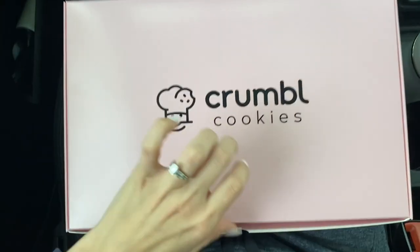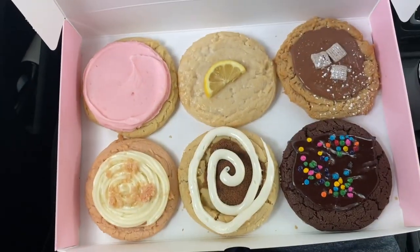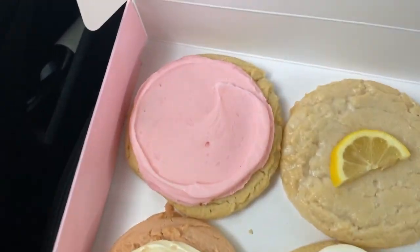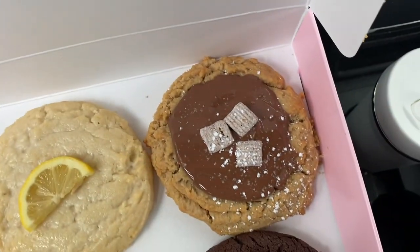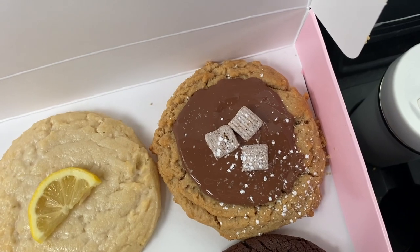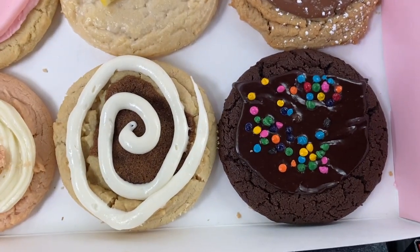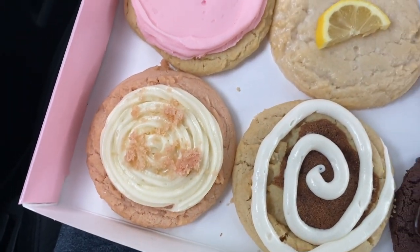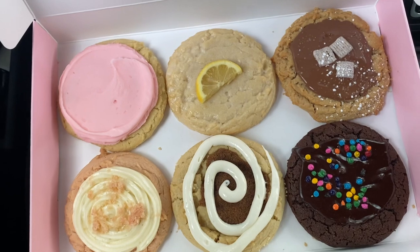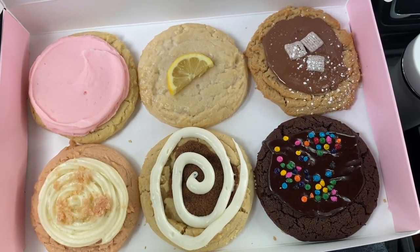I got a 6 box. Oh, look at these. So we got chilled sugar, lemon glaze, muddy buddy, which is actually a flavor from last week they still had, as well as these two, cosmic brownie and cinnamon sugar, and then pink velvet.